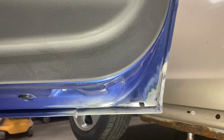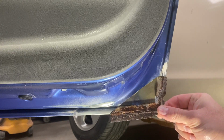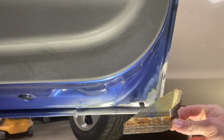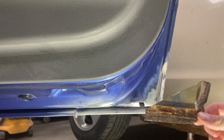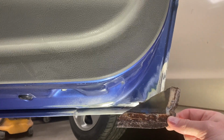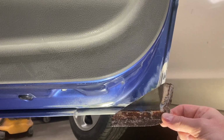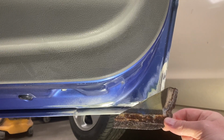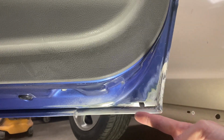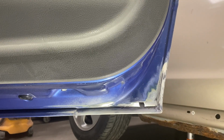If I just show you, they've cut the corner out, so this is the piece that's been cut out of the corner, and a new piece welded in, which I'll show you on the outer skin in a second. But this is the inside of that piece, and we can see the corrosion that was evident in the last segment. So yeah, it's been redone, cleaned back as best as possible, and obviously this will be repainted when the car goes in for paint.